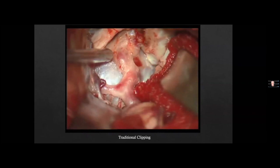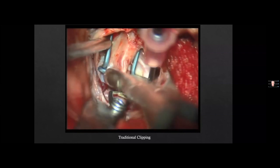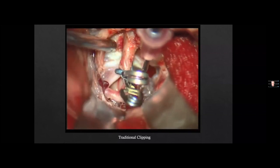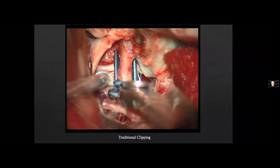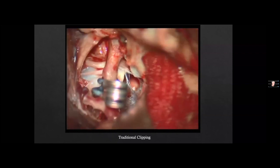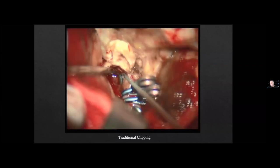Distal temporary occlusion. Then suction to the dome of the aneurysm to make it shrink, then put the fenestrated clips to shape the neck of the aneurysm. So the result is quite good.